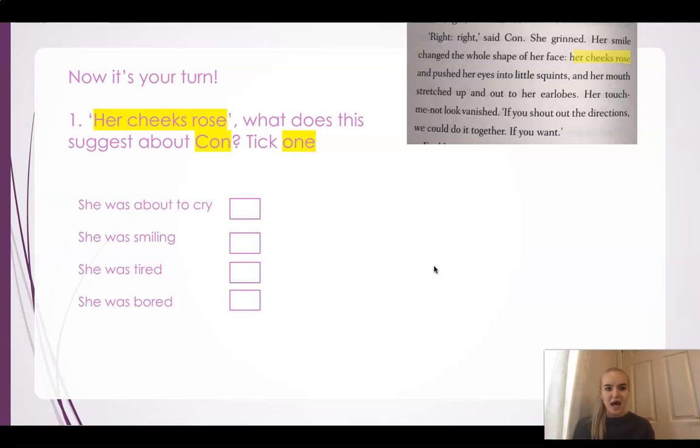So we're going to read around the text. So, she grinned. Her smile changed the whole shape of her face. Her cheeks rose and pushed her eyes into little squints, and her mouth stretched up and out to her earlobes. So, does this suggest she was about to cry? When your cheeks are rising, you are smiling. When you are smiling, sometimes your eyes go into little squints because you're that happy. So she wasn't about to cry. She definitely was not about to cry.